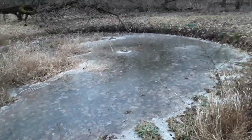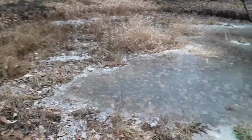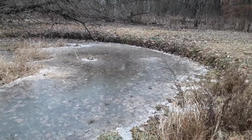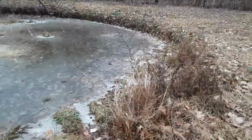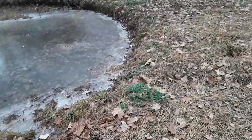Here we are once again at the wading pool at Kirby Park's abandoned zoo. And with the foliage down, you really can get an appreciation for the wading pool itself and be able to actually see how it's looking today. Still amazing that this park is almost 100 years old and so many of the remnants are still here.